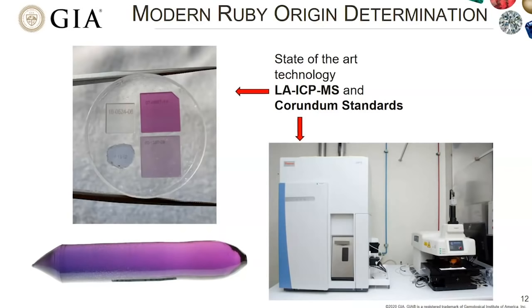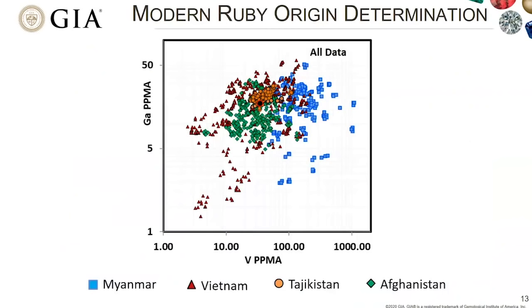So this is a plot showing some data from this laser ablation ICP-MS analysis. This is for marble-hosted rubies, so rubies from Myanmar, Vietnam, Tajikistan, and Afghanistan. And I'm showing gallium versus vanadium concentrations. So what you're seeing on the axes is gallium in ppma. That ppma means parts per million atomic.